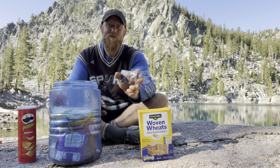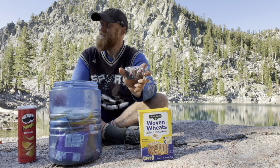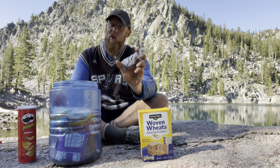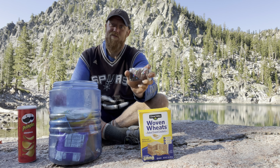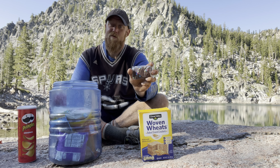I have cosmic brownies. I don't always carry these out, but these are great. They are a ton of calories. They're cheap. You can find them a lot of places, and they're super packable. So a lot of the stuff you want to carry out, packability matters, and how enjoyable is it if it gets smashed a little bit. These, you can smash them. They're small, they're compact, and they're delicious.